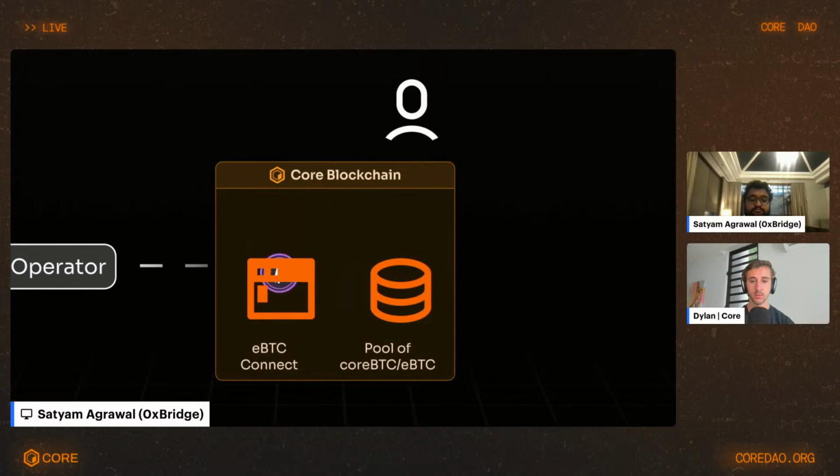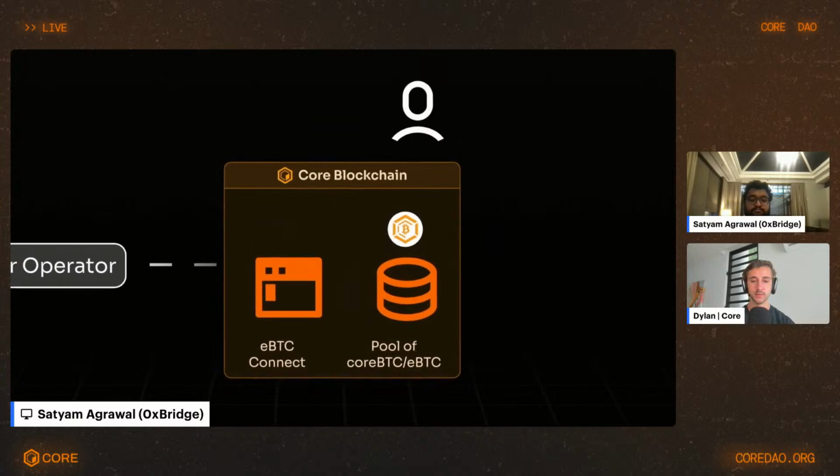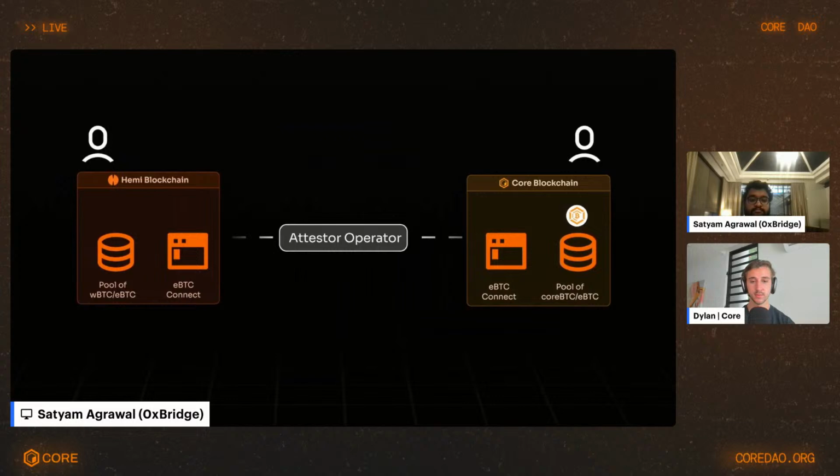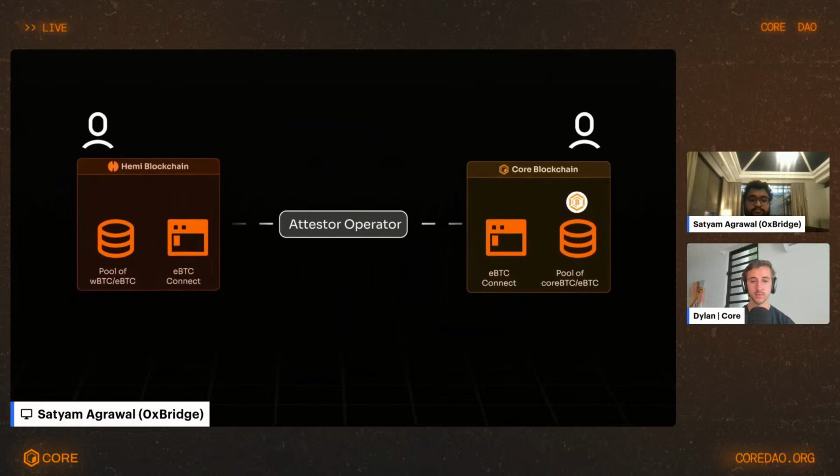There, the same amount of eBTC is minted to maintain total supply. The newly minted eBTC is then swapped for core BTC in a single transaction through a stable pool. This process delivers Bitcoin to the destination chain faster, with lower fees, and without relying on centralized intermediaries.